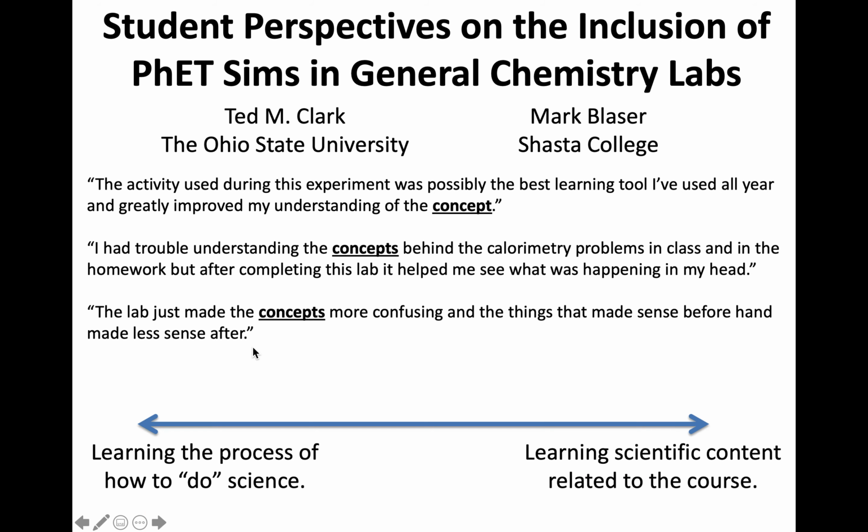When I think about PhET sims, I'm viewing them along a continuum. Some laboratory experiments are really about the process of how you can do science. You can also have aspects that are not about that process of doing science, but rather are other ways of thinking about and learning the scientific content. When I think about the PhET sims within our labs, we're prioritizing more how they can support content learning within the class.